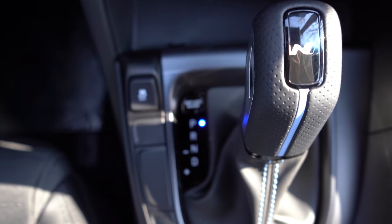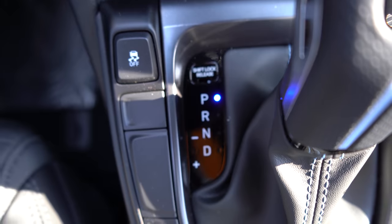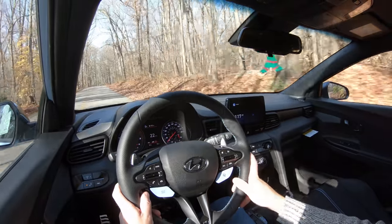So what I am actually going to do is slide the shifter all the way to the back and to the left. That is going to give me that full manual shift mode. It actually tells you what gear you're in up on the digital portion of the gauges as well. So you got that for you. And let's find a straightaway here. Let's go ahead and test out the paddle shifters.